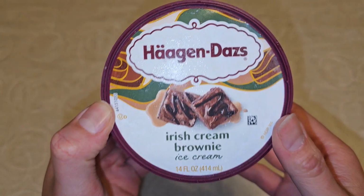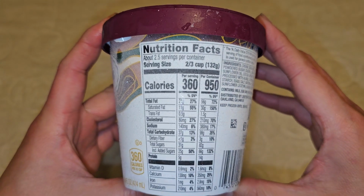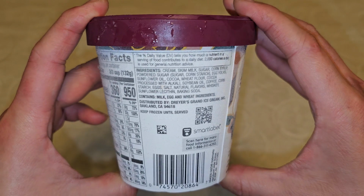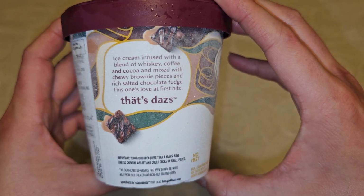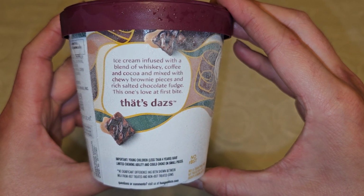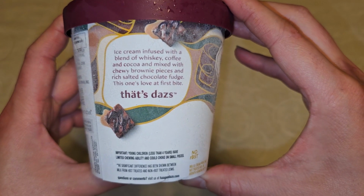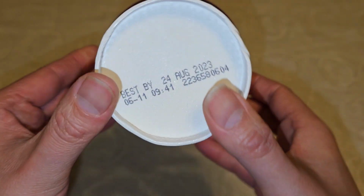Then we got Irish cream brownie. Irish cream brownie, 360 calories. See the nutrition facts. See the ingredients. And you can see the little message. Blend of whiskey, coffee, and cocoa. It doesn't say anything about alcohol. It just says you might choke. August 2023. Oh, that one expires sooner than the rest.